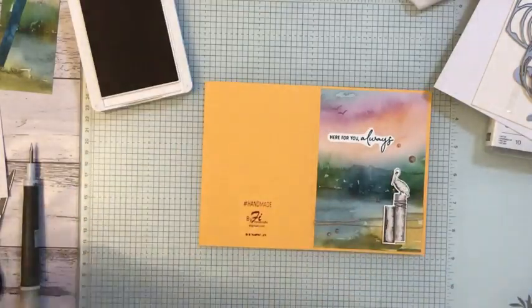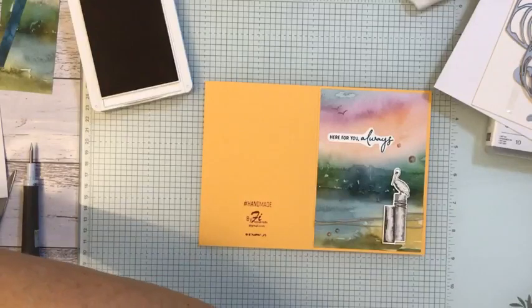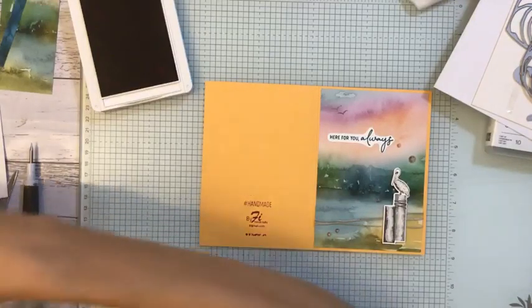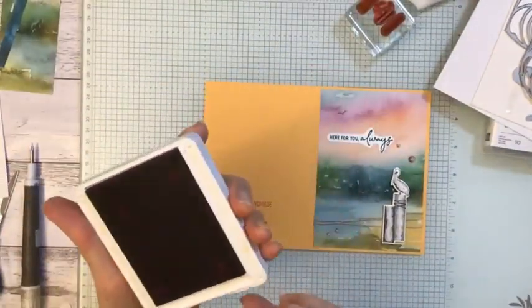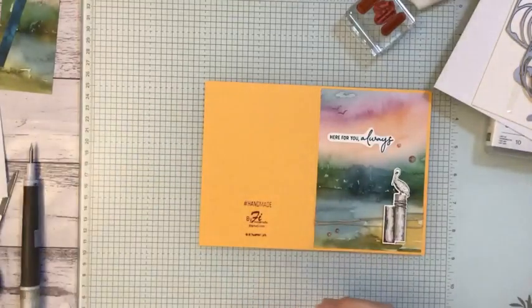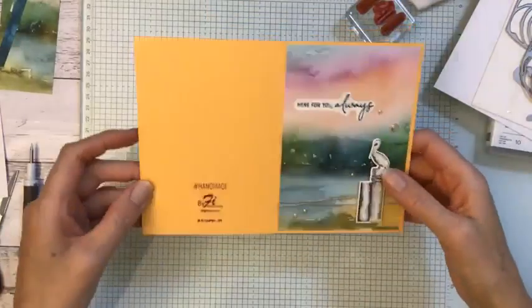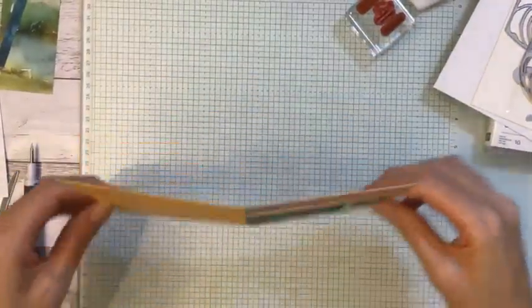Oh, that went a bit dark, didn't it? That must be wetter than I thought. That's brand new, the ink pad. Nice and wet, that one. Never mind. At least you'll be able to see who made it. Here we go. We'll let that dry for a minute. Okay, we'll just put that over to the side to dry.